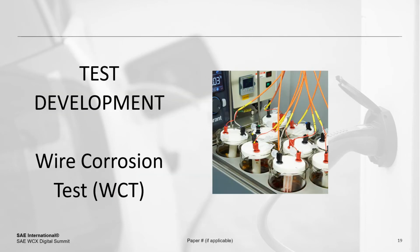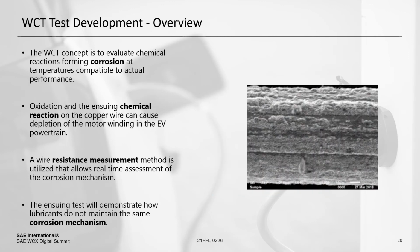Well, let's move on to the next test. Let's talk about the wire corrosion test, also known as the WCT. The concept of the WCT is to evaluate the chemical reactions forming corrosion. That is done at temperature and watching the reaction rate in real time. So the rate of that is being evaluated through a resistance measurement, similar to the CDT. But here, the demonstration shows the corrosion buildup on the wire and the depletion process rate over time.